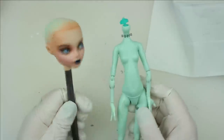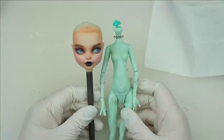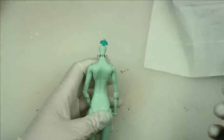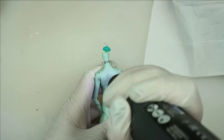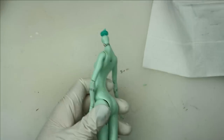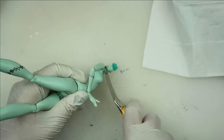Okay, now I think the face looks really good. Now we can move on to the body, because now it looks like from another person, let's be honest. But before I go on and blush it with soft pastels, I want to make a hole on her back for the future fairy wings. And I will also cut off this pin on her neck. And for the rest is kind of a regular body blushing procedure.